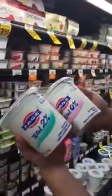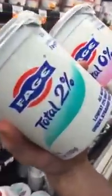Fage is one of the best yogurts out there. A ton of prebiotics, probiotics, great. I personally like to go for the one with a little bit of fat in it as opposed to the fat-free. Anything that's fat-free has sugar pumped into it in order to change the flavor profile of it. So I always want to go with a little bit of 2%, a little bit of fat in it. It's going to be great for you.